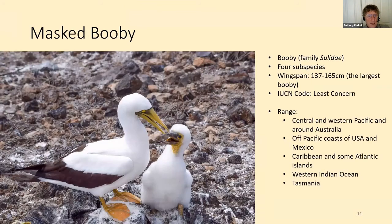The masked booby is the largest. It's not as common, but it is quite an impressive bird. Again, you can see on the map where its range is. Then there are red-footed boobies. They're not common on Ascension, but they do breed there in small numbers.